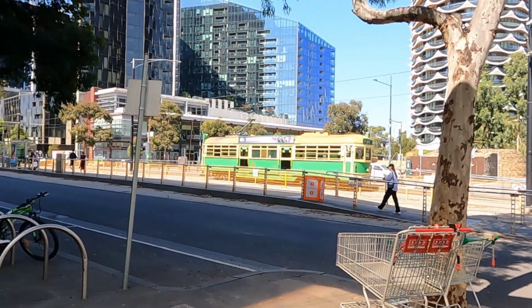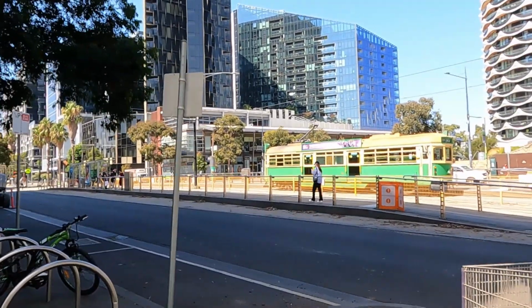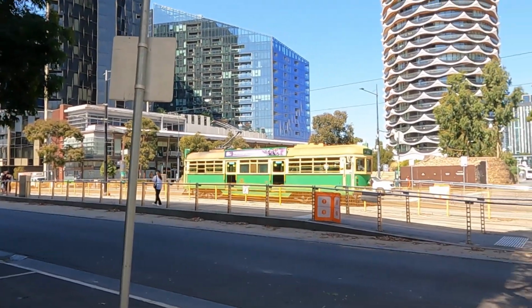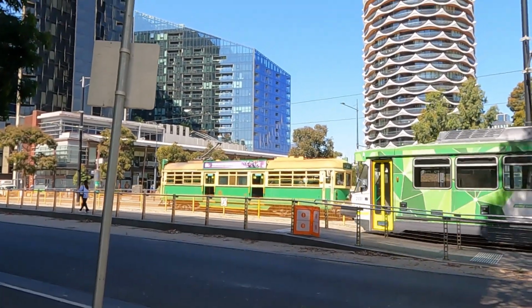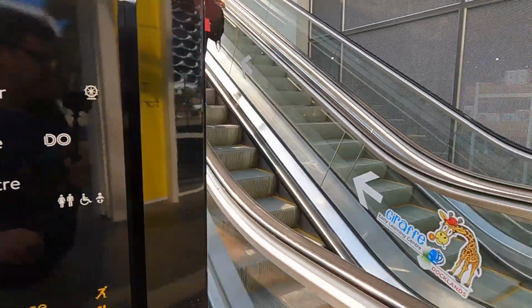And to let you know, just over here, you'll see where you get off. Right here we have the Docklands tram stop, and you can catch the 35, the 70 or the 86 for free from the centre of town out here to Docklands to access where we're going today. So anyway, here we are, see ArtVo on the first floor, folks.